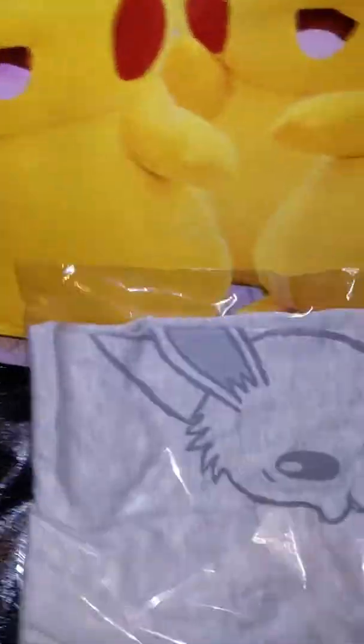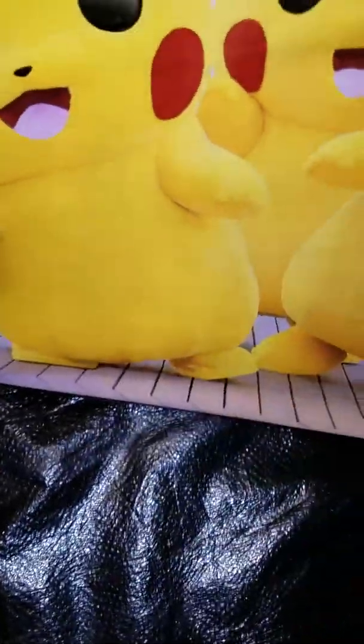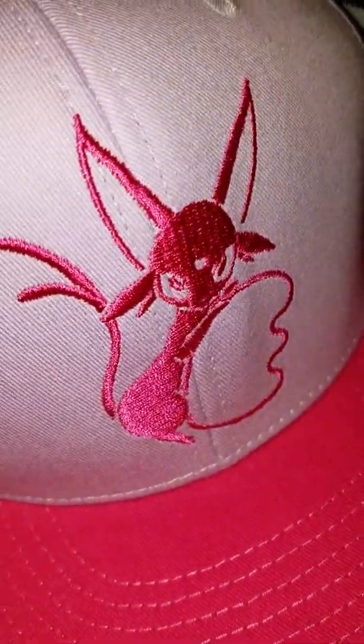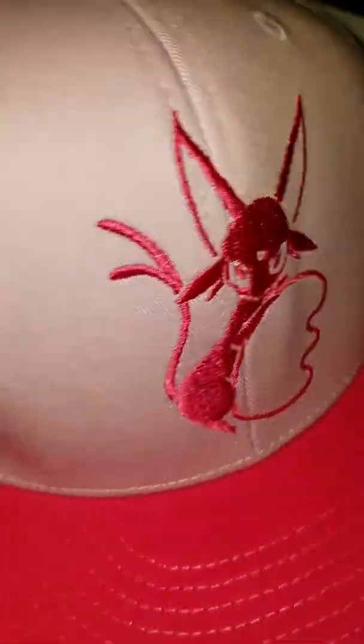This is the, let's see. So, Sonami Town shirt. This looks like another Eevee t-shirt. And Pikachu in the Forest t-shirt. And a hat. Let's see, who is it? Espeon, I believe. Okay, so this is the first bag.